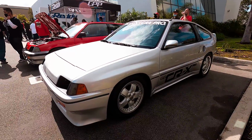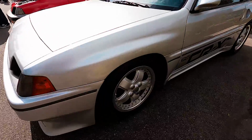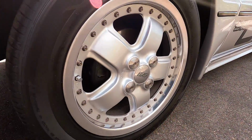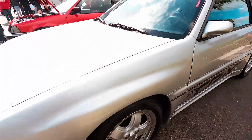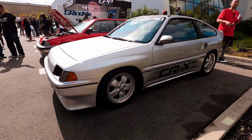Junior Asper's Mugen CRX Generation 1. Look at these Mugen MR5s on here. It figures it's a Mustang.